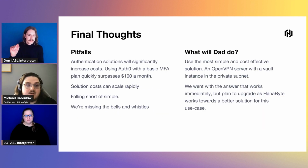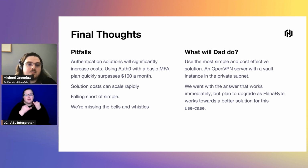And then my final thoughts, what are our pitfalls? The first big one is with Auth0, right? Authentication solutions can significantly increase costs. So with Auth0, the basic MFA plan quickly surpasses $100 a month, and this kind of defeats our whole purpose, right? The solution cost can scale quite rapidly, as you've seen.